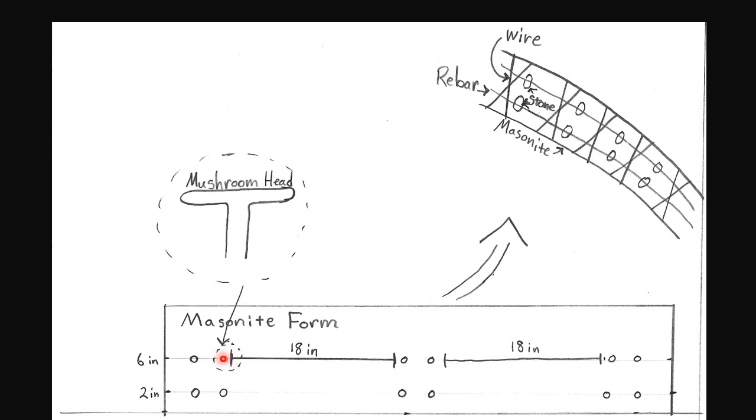And then every 18 inches, 18-inch gap, I would drill 2 holes. The reason for that is so I could put in reinforcement wire. So I've got my rebar laying down here. My stones are under my rebar. I lay the masonite forms one on each side. When the wire goes through like this, I bring the wire over and I bring it back through and I have it set up and I tie it together so it makes a cross and holds.